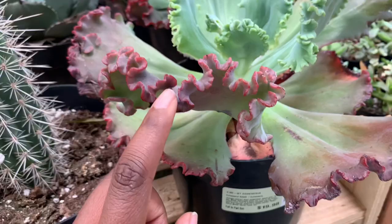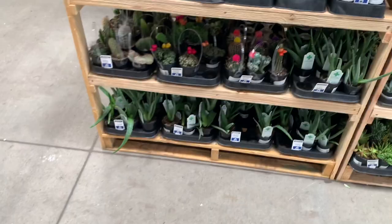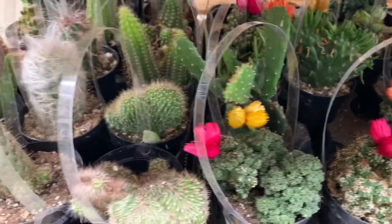This thing is everywhere. I like cacti. Ugh. Just as I suspected, no plants for Ashley today. It's cool though. It's cool. I'm gonna go home and take a nap.